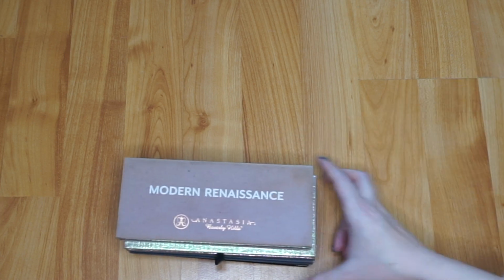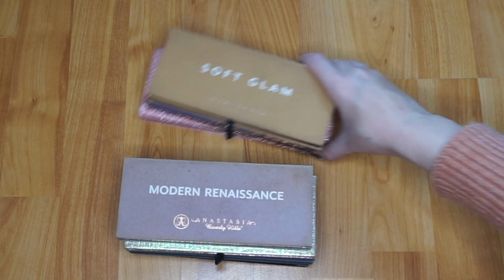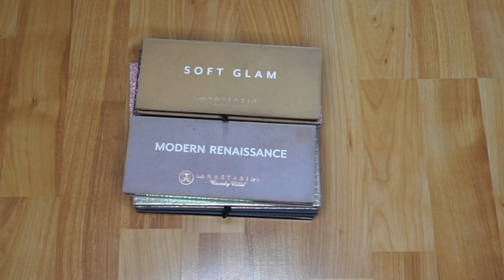So those were my Colourpop palettes. I finally got rid of 2 palettes. Let's move on to Anastasia next. I have these 2 piles right here with palettes. I'm not going to lay these palettes out, I'm just going to go through them in the piles they are and kind of go through the declutter there.